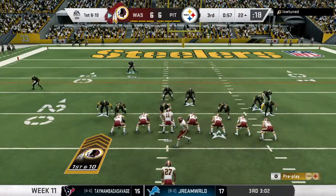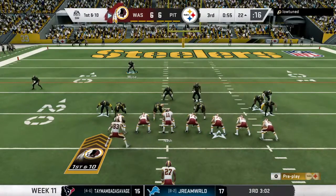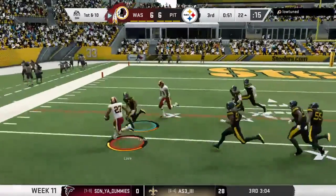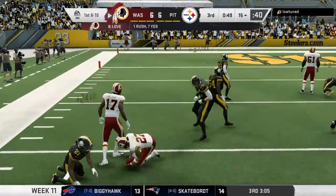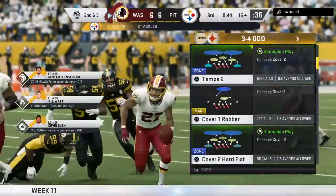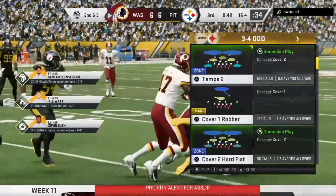Kill, kill, kill. Turn up. On first down, here's Love. And he'll keep it moving down to the 15-yard line. A solid run on first down. Gain of 7 leaves him with a 2nd and 3.